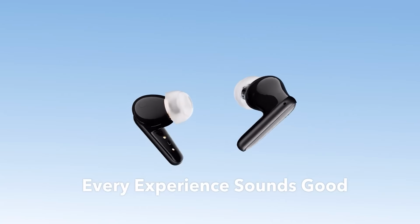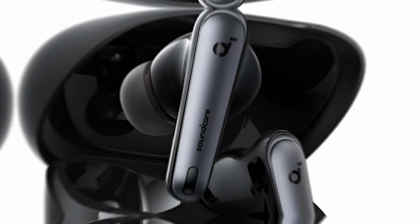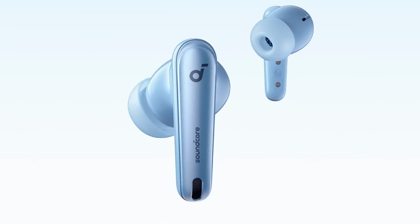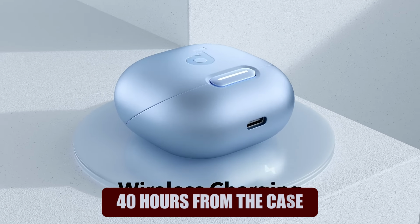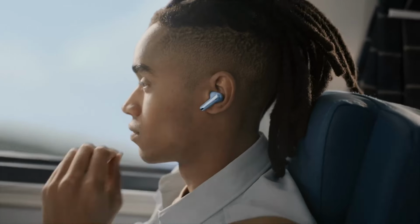The sound quality surprised me too. There's actually some decent bass response here, and the mids don't sound muddy like you'd expect from budget earbuds. What really sold me on these is the battery life. We're talking 10 hours with ANC on, plus another 40 hours from the case. That's seriously good, even by premium standards.